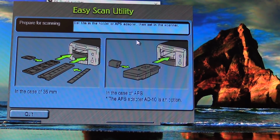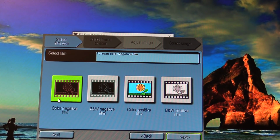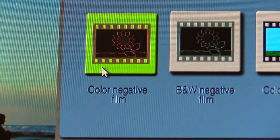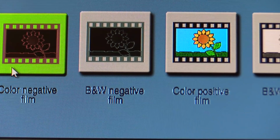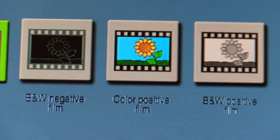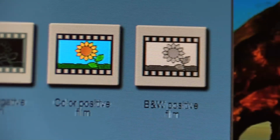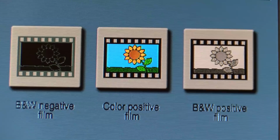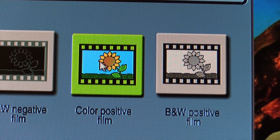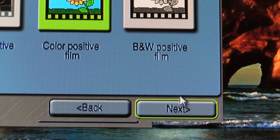So I switched on. Once I've loaded it in, I can go to colour negative. Let me come in on that a bit for you. I can go to colour negative, black and white negatives, and I've got some really old black and white negs I can use. Colour positive, which is what I've got. Black and white positive, which I've never used. So I'm going to go here into colour positive. I go down here and I go into next.